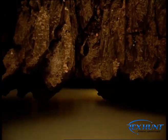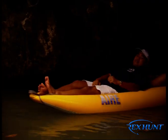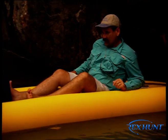Too late for the diet. Let's hope I fit. Woo! That's a tight squeeze.